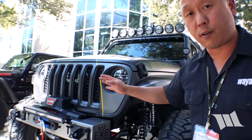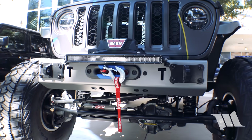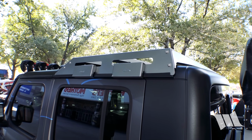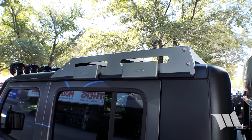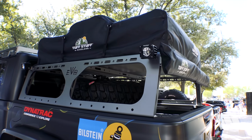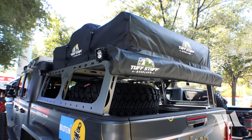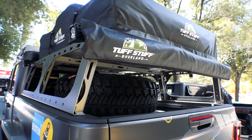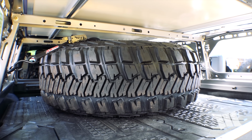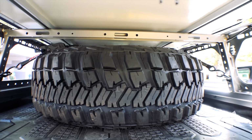In addition to the Evo suspension, this truck also has a host of other Evo products, including their Quarter Pounder front bumper, their roof rack, which is actually a half rack made specifically for the JT. We've got the bed rack here as well, which has also got a rooftop tent. And kind of like what we have in our JT, it's got a deck system, and they're doing exactly what we're hoping to do once we get our tent as well, and that's to place our spare tire right up on top of it.